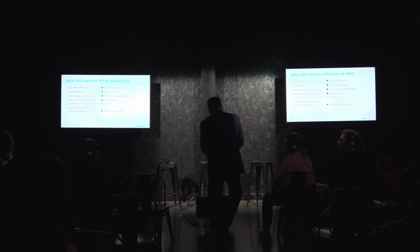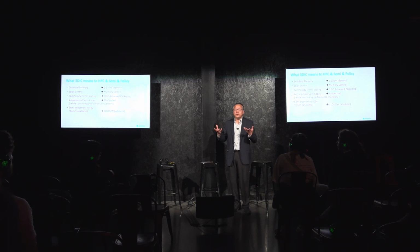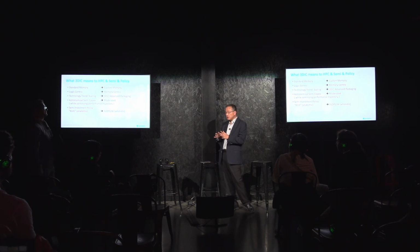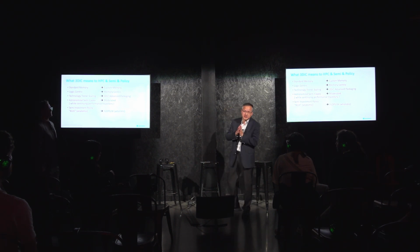Yeah. Heterogeneous integration simply means you put wafers of different variety together. And 3D stacking is one form of heterogeneous integration. 3D stacking clearly can do heterogeneous. You can put pretty much any kind of wafers together. So these are pretty much the same thing, just a different way of looking at it.